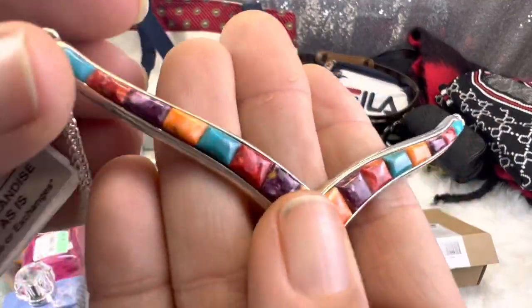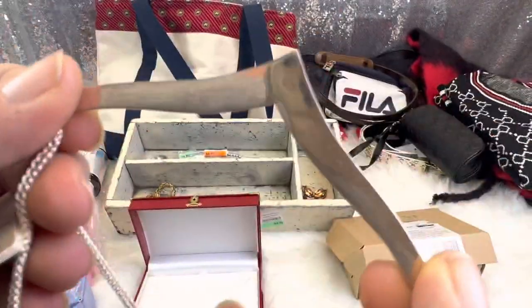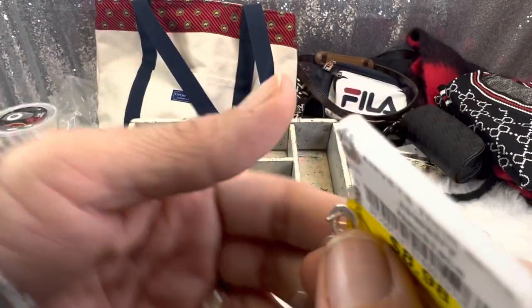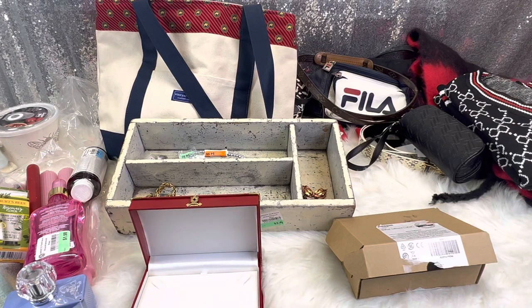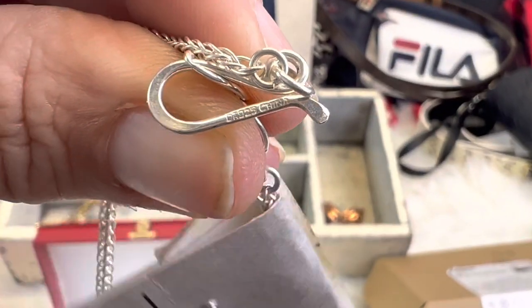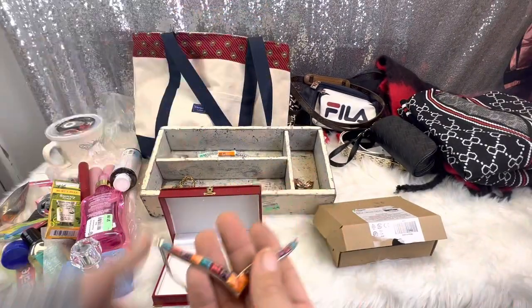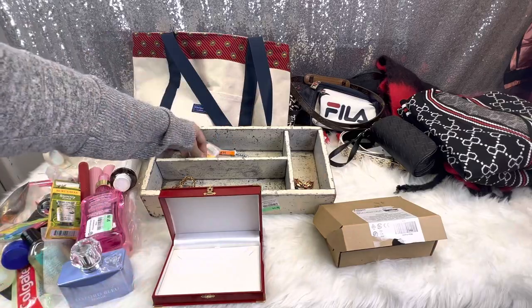And it has all these different colored, I believe these are all different colored turquoise. I could be wrong, but I believe that's what it is. It is 925, and it is J. King. And I know that because of this heart. Thanks to Princess Casserole for teaching me her ways. And it is marked something 925. I don't know. Let's see. DR 925. So this was $9. I think it's gorgeous. Such a cute piece for the summertime. So I love that, and that's for me.